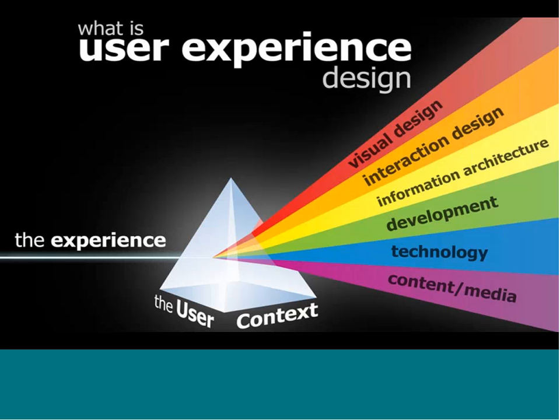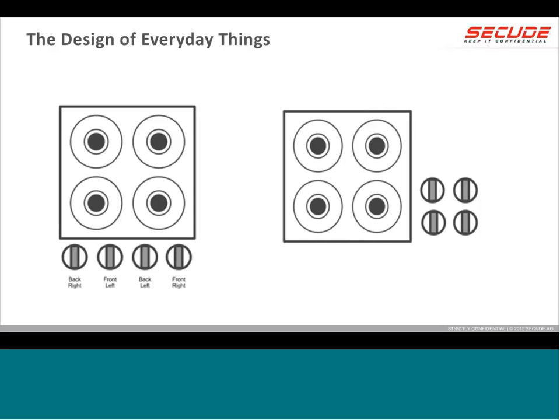So one of the concepts I wanted to pull out, I'm not going to talk about everything in the book. I just wanted to pull out things that I think will apply to our situation today. But one of the concepts, a very simple concept, is called natural mapping. And as it sounds, natural mapping is nothing but the relationship between two things. So it's the relationship between, say, a control and the resulting function of that control.